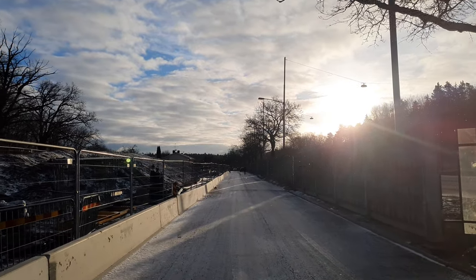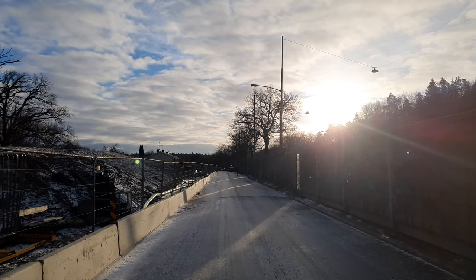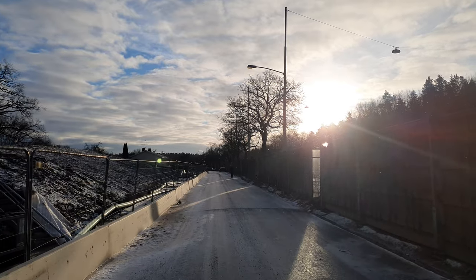Looks pretty crazy, by the way. Sun in the background and snowflakes. I know it shows on camera, but it looks quite spectacular here from my point of view.